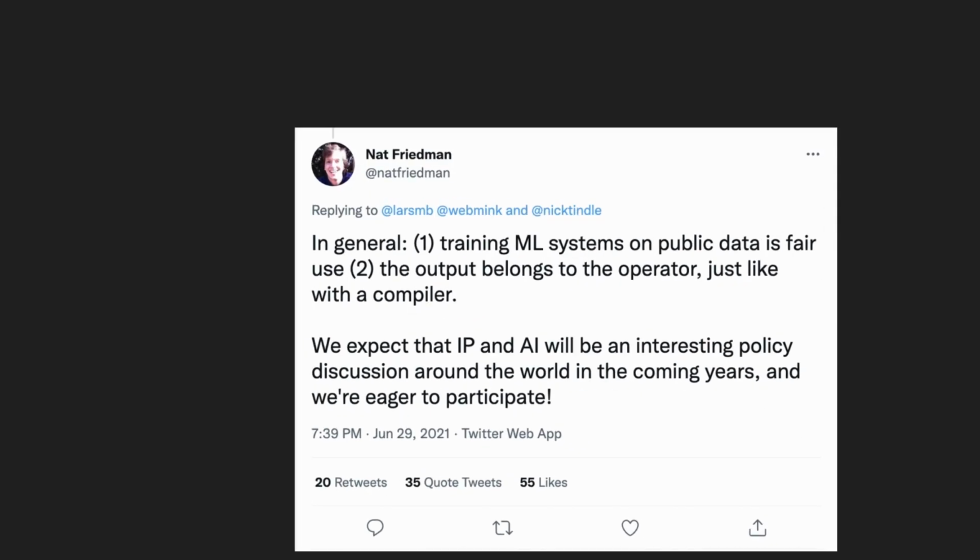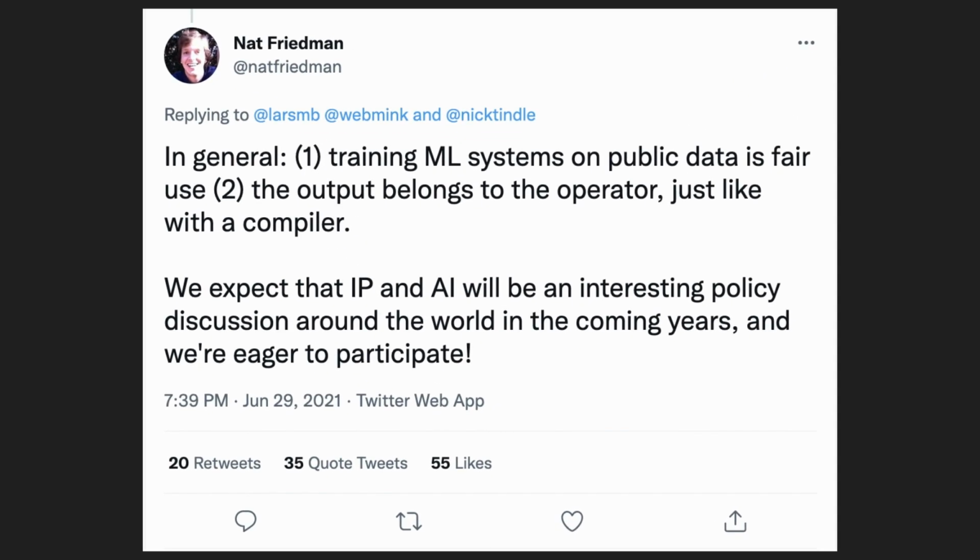To answer the question we started with, GitHub CEO says that training Copilot with public data, including GPL code, falls under fair use and you own its output, but they also acknowledge the gray area currently between AI and intellectual property. It's still not safe to use GPL code generated by Copilot in your software and claim it as your own.